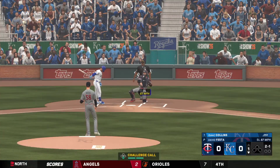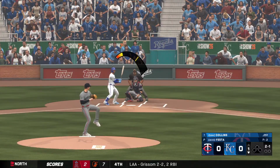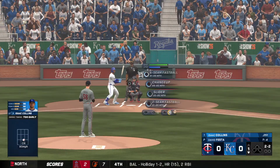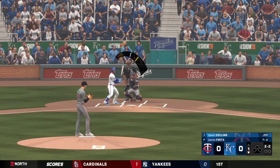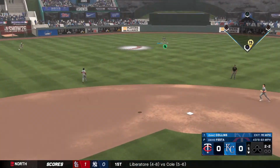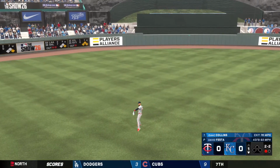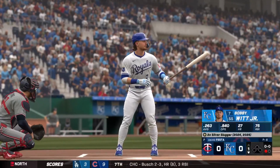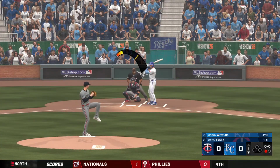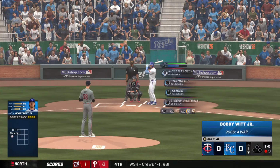Ball, no. Comes up empty. That's strike 2. And that one lifted in the air center field. One away. Batting second, the shortstop, Bobby Wick Jr. Ball 1. Chris, he's been one of the most powerful hitters in baseball this year.